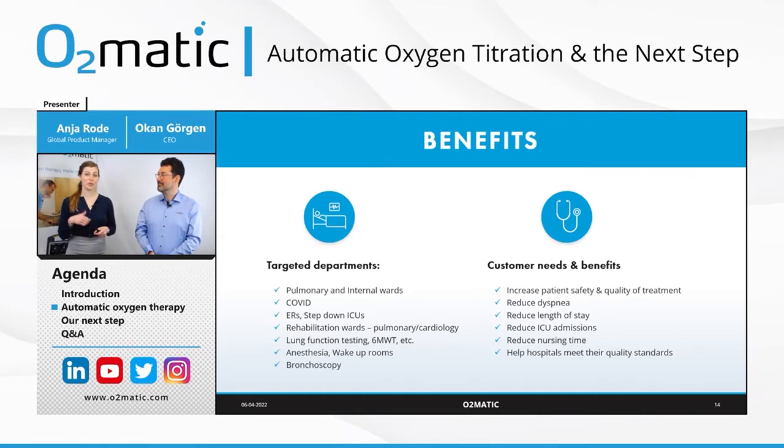So if we sum up the reported benefits from use of Automatic, it's the increase in patient safety and quality of the treatment. Then patients experience a reduction of dyspnea. We can reduce the length of stay, and we can also see that it can reduce ICU admissions. Jan Dahlberg will talk more about that in his part. Then reduced nursing time, I already covered that, and then overall we can help hospitals meet their quality standards.